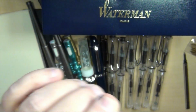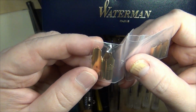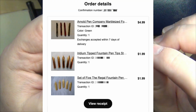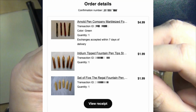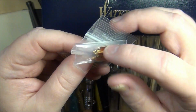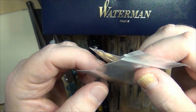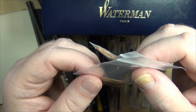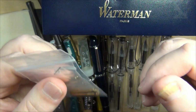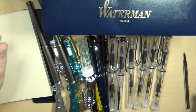So anyway, that came, and I also picked up some vintage new old stock nibs. Some of them were sold to me as being iridium tipped. I think I paid $5 for the Arnold and $1.99 for each bag of these old nibs. Let's see, one is stainless steel gold plated, and the other is a set of 5 Regal fountain pen tips, new old stock. So some iridium tipped and some other ones. All total, $9 worth of stuff there.